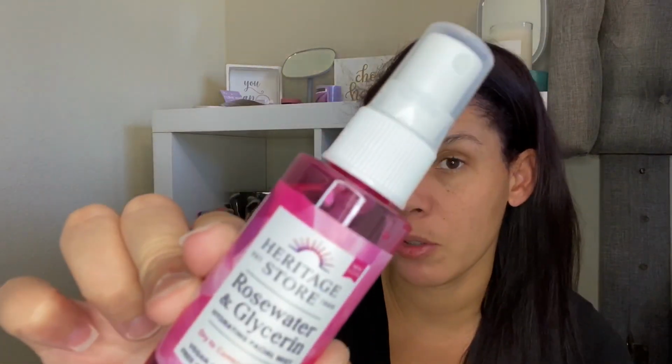And I think this is the last product. This is Heritage Store Rosewater and Glycerin Hydrating Facial Mist. This is a great size. Vegan and cruelty-free dried combination skin. Oh yes, rose. That is definitely rose. No alcohol or dyes. Good for people and planet. That is really nice. I love rose smell.